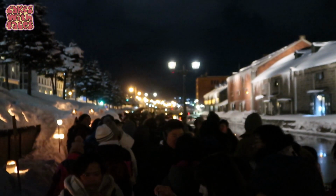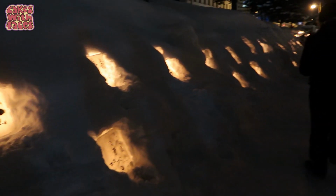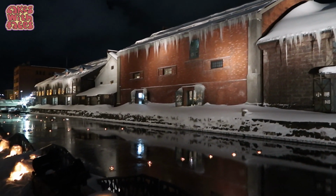There's so many people along here in quite a narrow alleyway. It's impossible to get your perfect shot without someone getting in the way, or a kid walking past, or someone's selfie stick. But it is really beautiful and enchanting. It's so pretty, I almost forgot how cold it is. My fingers are quite cold though.